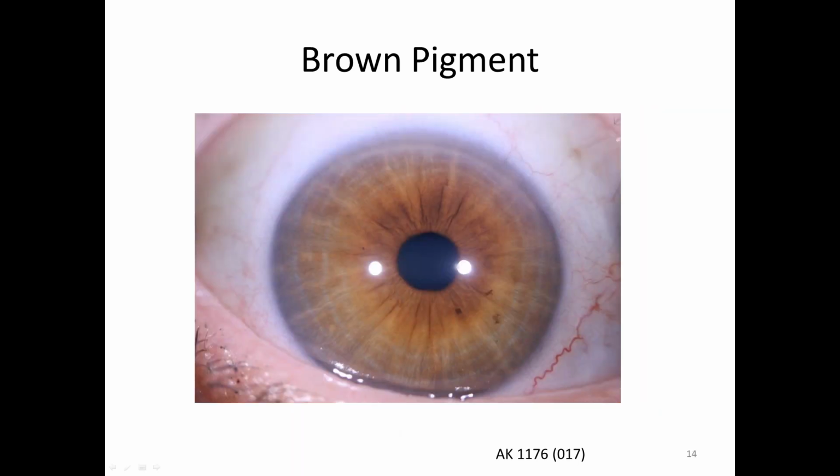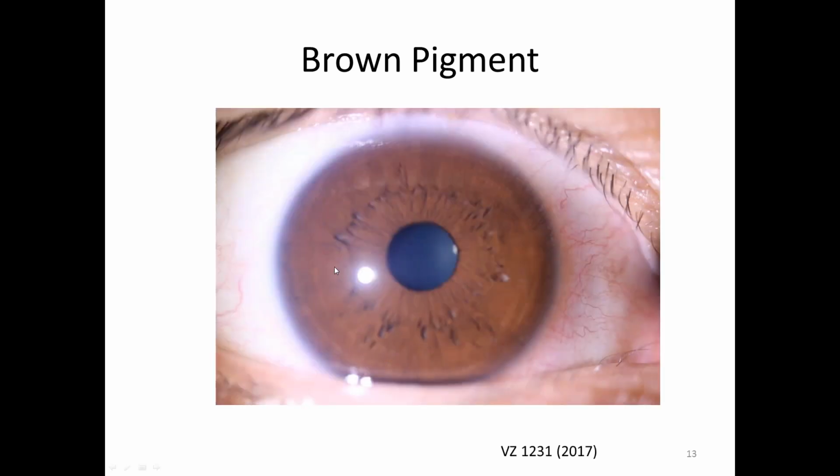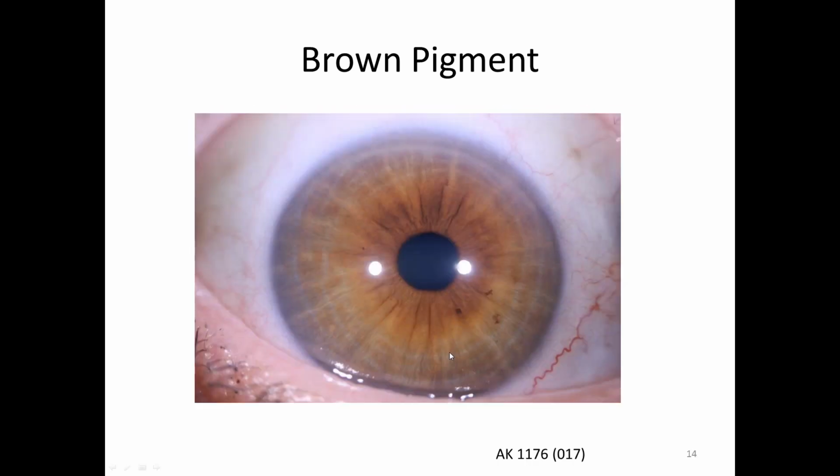And your eyes can then range down to a hazel, sometimes called a light brown. Do you see how you can see threads in this? This is fiber structure. Okay, so let's pop back. No fiber visible. Yes, fiber visible.